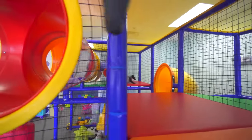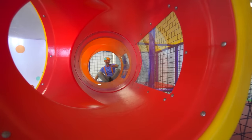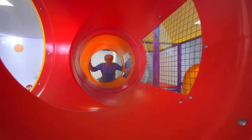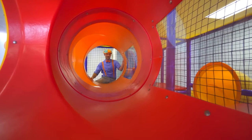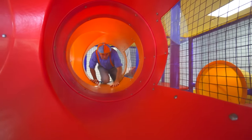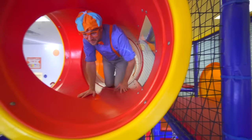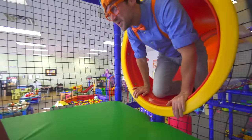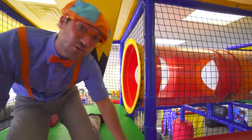Hello. Whoa, look at this tunnel! Whoa, I see you over there! Okay, I'll come over there. Here we go, I'm crawling through the tunnel. Wow, that was really cool.